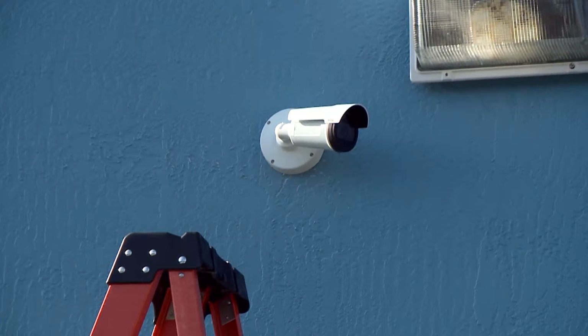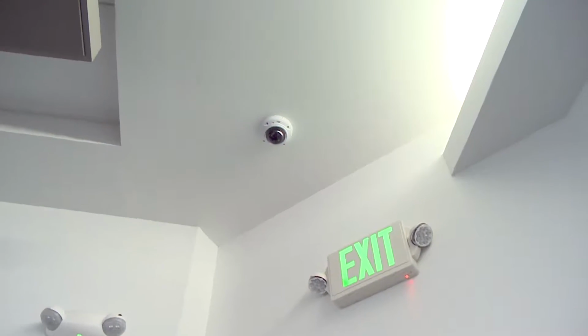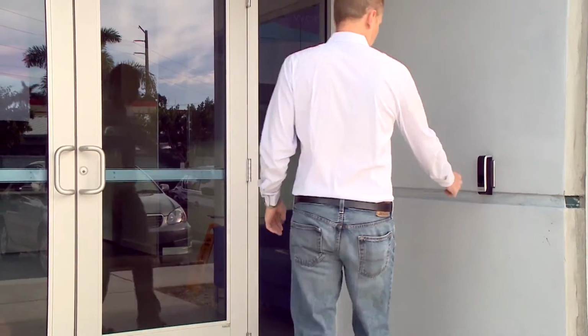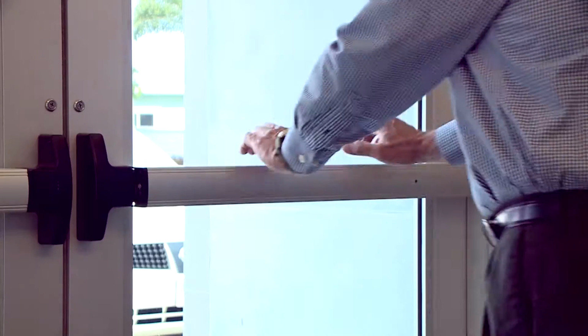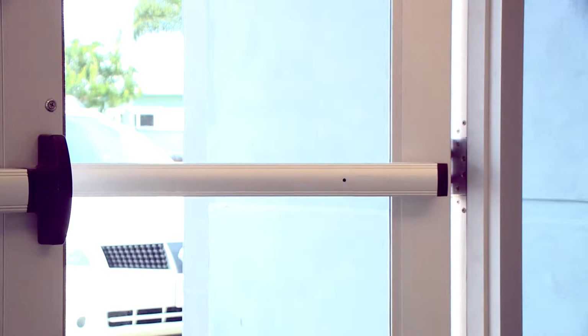Now, with Axis network cameras installed on the exterior and interior of the building, all managed by Milestone intelligent software, and fingerprint readers at each entrance controlled by Axis network door controllers, I think we're well on our way to a safe, secure environment, not only for our employees, but also for all the high-tech equipment inside.